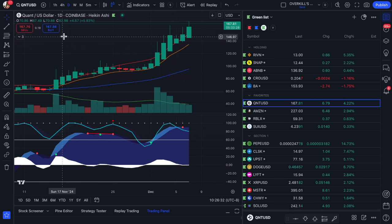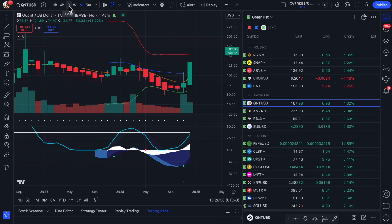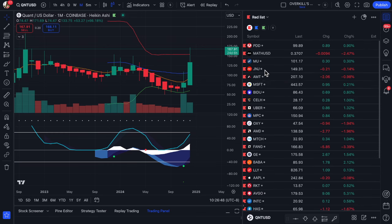So where you're looking to enter on the daily chart after you get the confirmation from the monthly, right? Again, we are never even looking at an asset if it is not green on the monthly chart. Right? We have a red list. Okay. All these names, these are good names. We got Apple in here. We got Baba. We got Match. We got AMD, right? We got Uber. These are all great stocks.